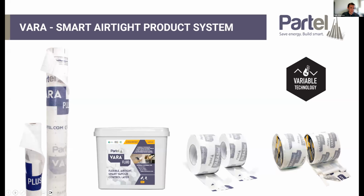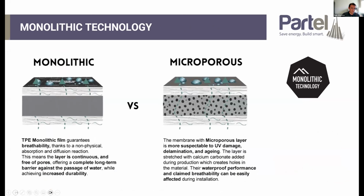They typically come as a full system, so that could be the airtight membrane to fluid applied to tapes. So it's a full system, and it's a good idea to say, look, I want to take a safe approach, and I'm going to look at specifying the variable system for all of my interior airtightness.